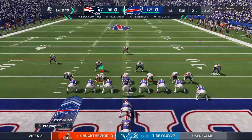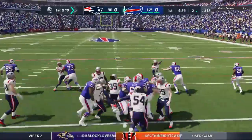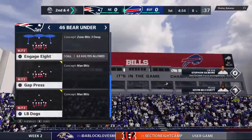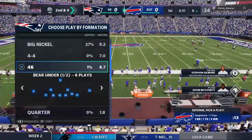First and 10, and kind of tipping their hand at running the ball. 3 tight ends are out there. Now a first carry for their fullback. And he'll take this up to about the 7 or 8 yard line. It's a 6-yard pickup, and it gets him to 2nd and 4. That's a nice gain by him on first down, picking up some key yardage.